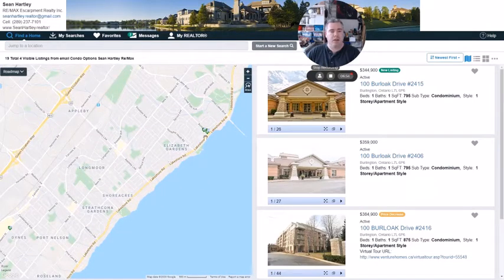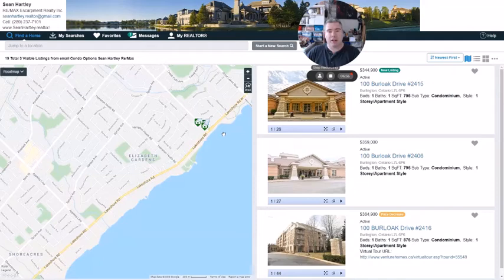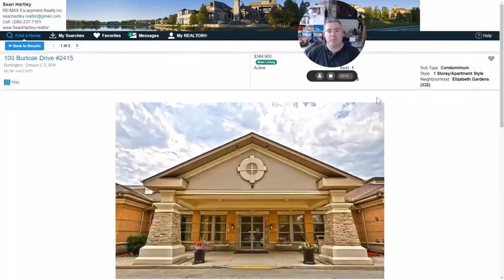All right. So you focus in on a particular property, and you'd like to take a closer look at it. So we come over here. You'll see here it says new listing, so it's active. As you can see, this one underneath it, this one is also active. So pay attention to those. It's telling you if the property is available to be purchased. Okay. If we click on one of the listings here, it'll open up to this portal here to give you a detailed view of the property.